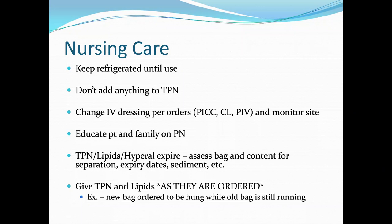It's also very common for them to change the order throughout the day, specifically the rate. So a patient might be getting it at 70 and the physicians take a look and see, oh, that's way too high for whatever reason. So they might order you to change the rate down to 63, and then you immediately update it. So just pay really close attention to your orders and make sure you're doing everything correctly.